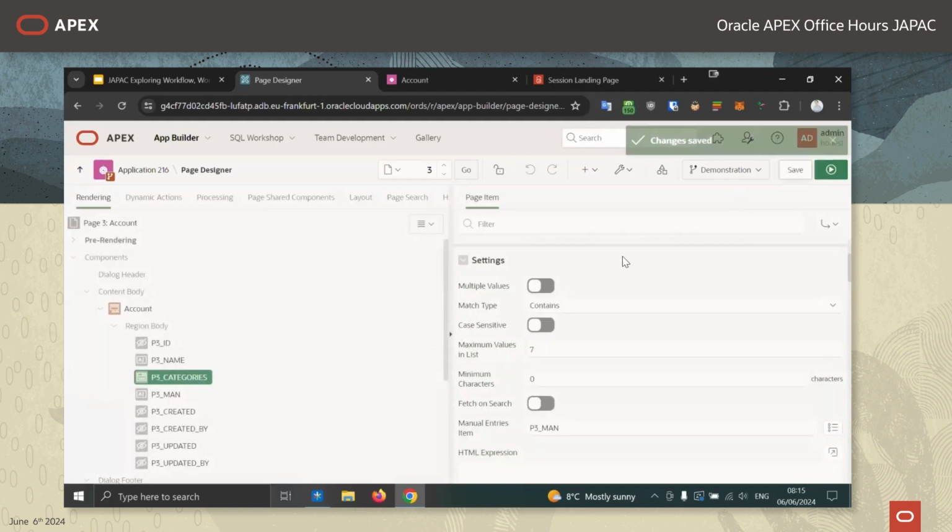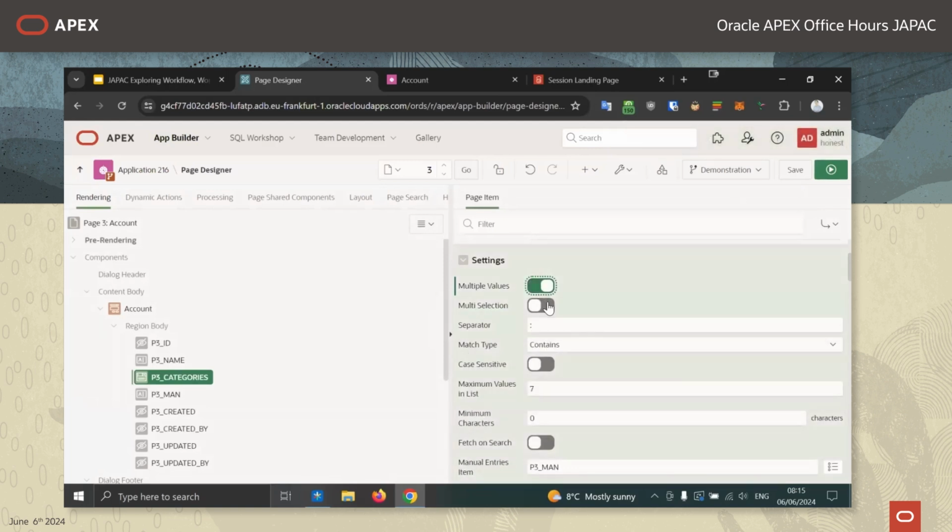Okay, so let's move on. Let's have a look at the multiple values. In multiple values, this gives me 2 more fields, multiple selection and separator. So my multiple values will be separated by a colon.